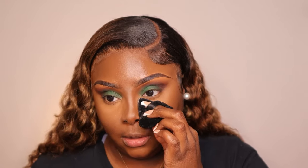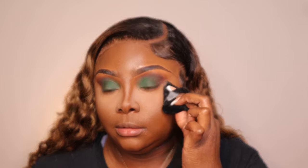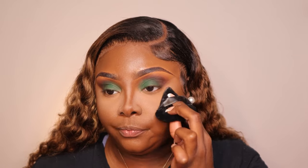So I'm also gonna take that powder, press it out to blend it out, and we're gonna basically bake underneath our eyes. I'm gonna press it in first and then add a little bit more. Why am I afraid? I don't know. This is my first time actually using this powder in this bright of a shade, so I want to be careful to not give my face that ghost-like effect.